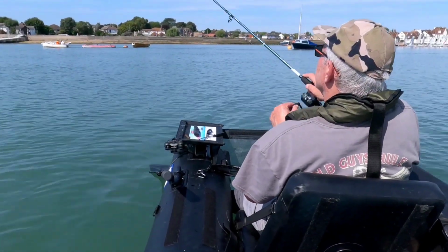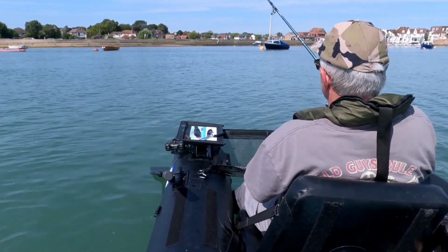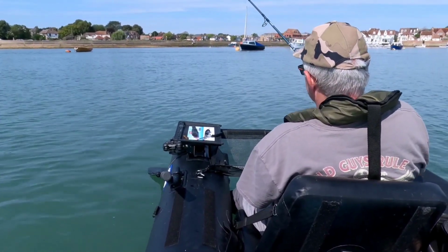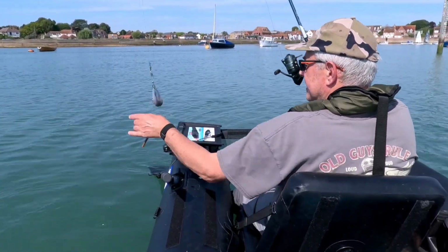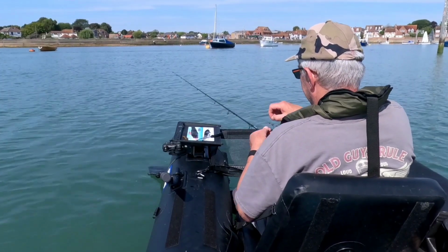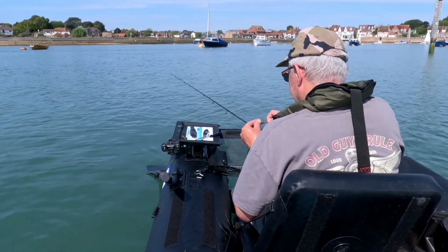There we go. There we go. We're in. Oh. Yeah. It's only little, but it's a fish. Second cast. Whee! Oh, they come off. Oh, come off. But you know, to be expected.